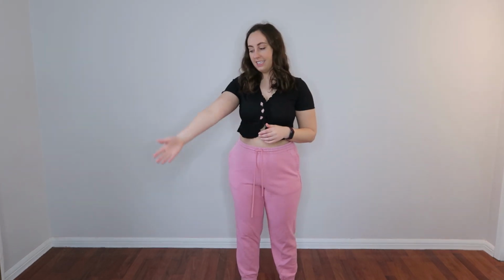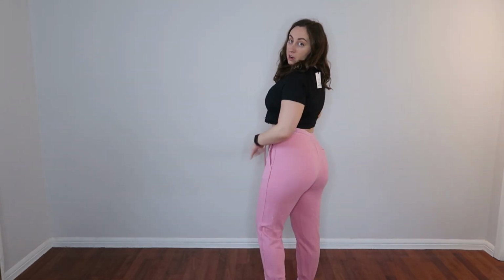I picked them up. But obviously your legs are a lot less sensitive to how soft something is than your arms are. Like on my arms, I don't want anything scratchy. I only want things that are nice and comfy and soft. Whereas on my legs, these are actually fine.